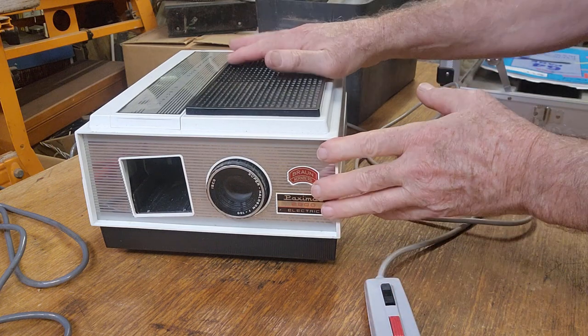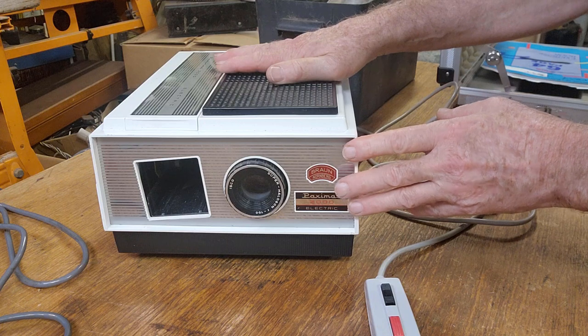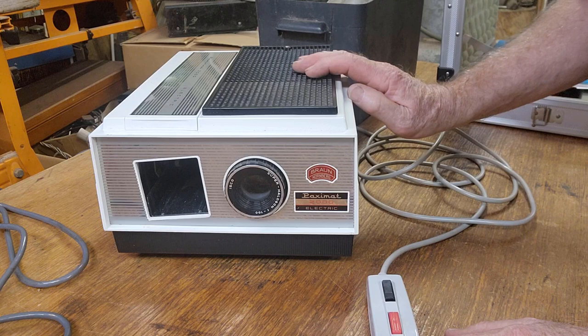Okay, back to our job at hand. I've just cleaned up the projector. It's actually in pretty good condition. I think it was a pretty good one in its day, and it's just dawned on me that some of you young folk mightn't even know what a slide projector is.